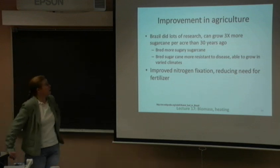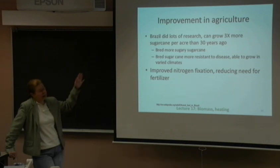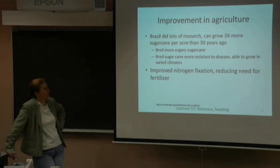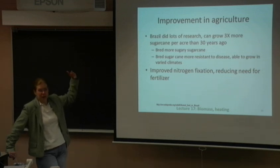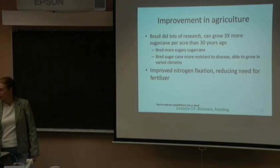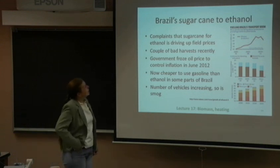So the way Brazil did this was they did a lot of agricultural research. For one thing, they can grow 3 times more sugarcane per acre than they could even 30 years ago. So they made huge improvements in the varieties of sugarcane. They get more sugar. They bred sugarcane to be more resistant to disease. They can grow in more varied climates. They also improved the nitrogen fixation that the sugarcane was doing, so that improved the fertilizer situation because they didn't need as much nitrogen fertilizer. More sugarcane to ethanol. Then they had a problem.